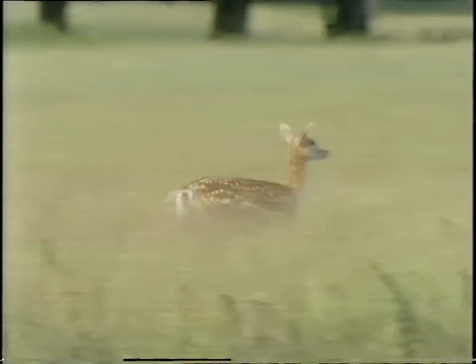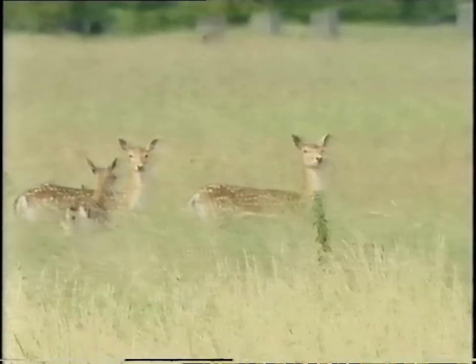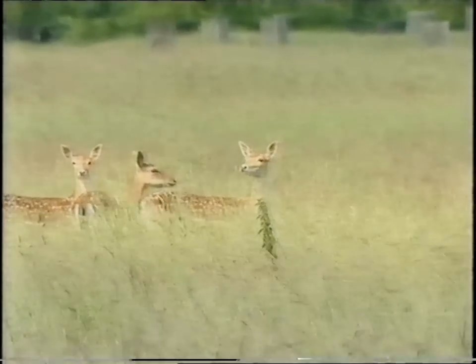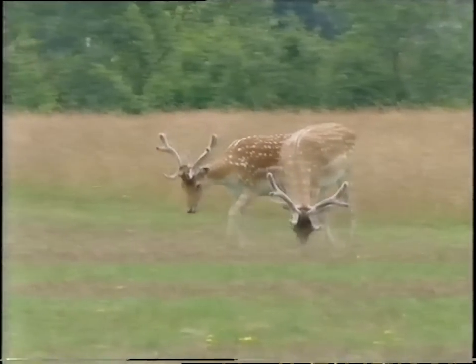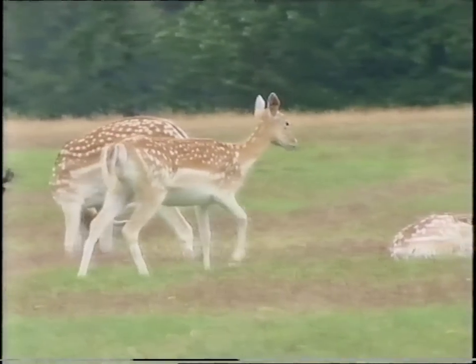What normally happens is they will give birth, they will hide the fawn, leave the fawn in the long grass, go away, feed and recover. And then they'll come back and find the youngsters, which they do by smell and sound, and they will move them to another location. They'll keep moving the youngsters until they are fast enough to run with the herd.